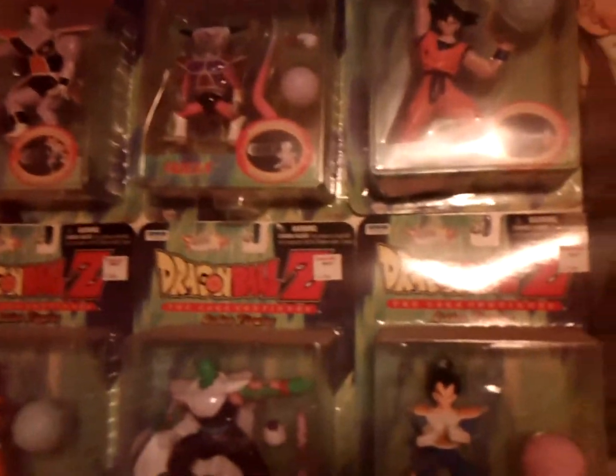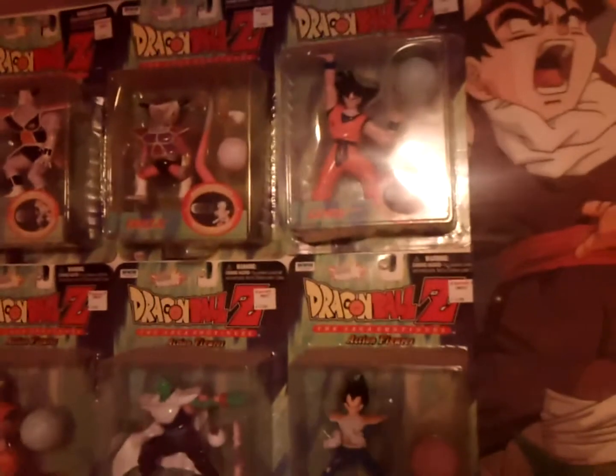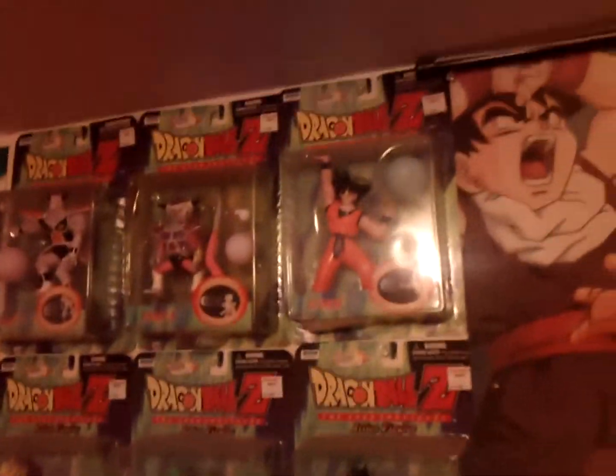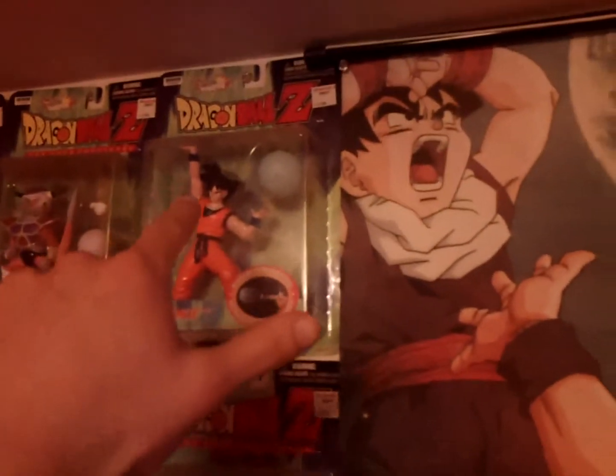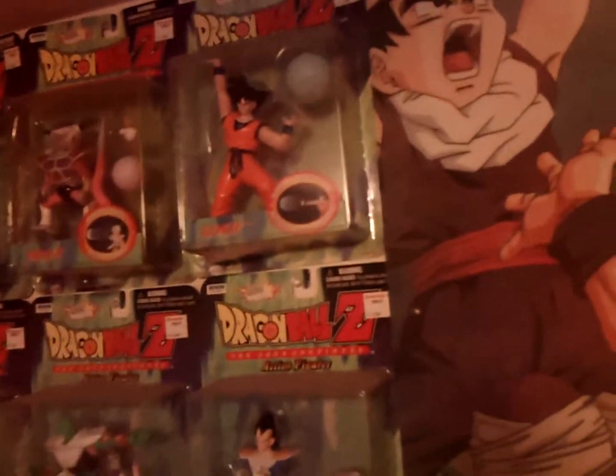And then you have these, the original blasting figures. Pretty sure most people had at least one of these as a kid. If you were a Dragon Ball Z fan, you probably had at least one of these. When I was a kid, I had this Vegeta and I had that Goku. I lost them years and years and years ago.